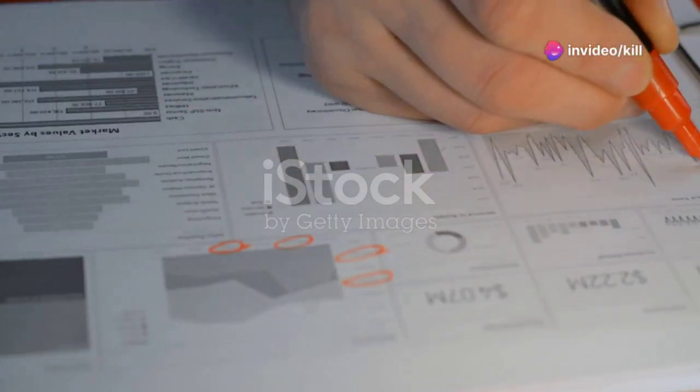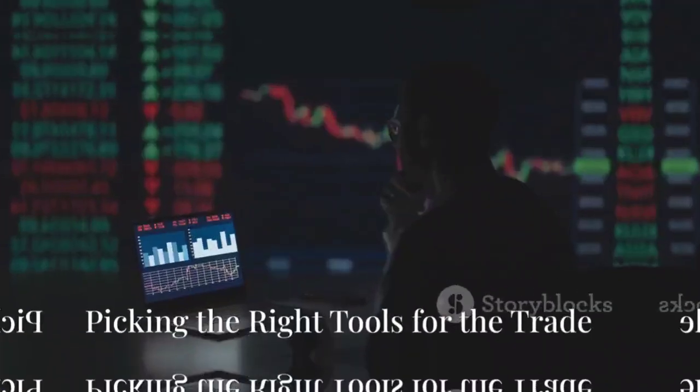Bottom line, don't be fooled by superficial similarities. Sector-specific analysis is key to making smart investment decisions.